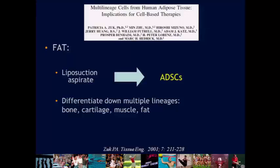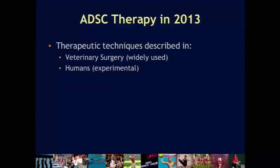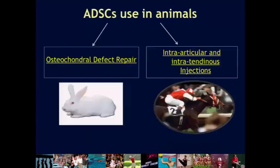This is part of our work of understanding how we could get fat stem cells. You can use liposuction aspirate. This is a study that's describing the use of arthroscopic harvest of these from the infrapatellar fat pad and some of the ways to do this and ways to avoid harm and to completely take out your fat pad, which is a no-no. And what you should know about this is that this is used all over the world, especially in veterinary medicine. And it's very powerful if you talk to the vets, and it's, again, all countries.